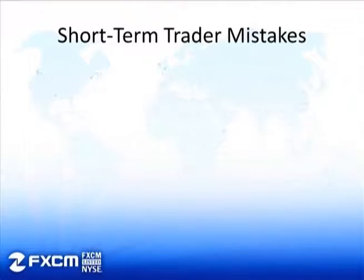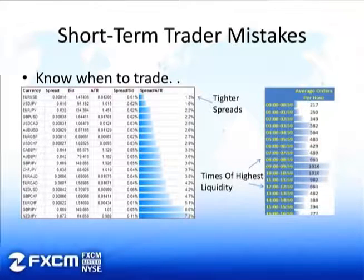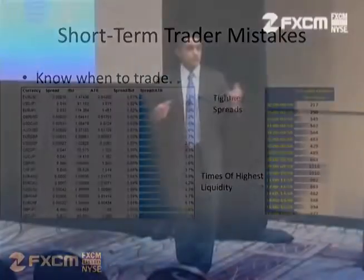Now, more short-term trader mistakes. And again, I'm going to focus a little more on short-term because that's what I do. But we'll get to some of the long-term mistakes as well. Is knowing when to trade. What trade is most conducive to your specific strategy. So, keep your eye on the economic calendar. Know what type of prints are coming out. If there's a GDP or an employment print coming out, if you're already in a position, you want to make sure that you have that planned accordingly.